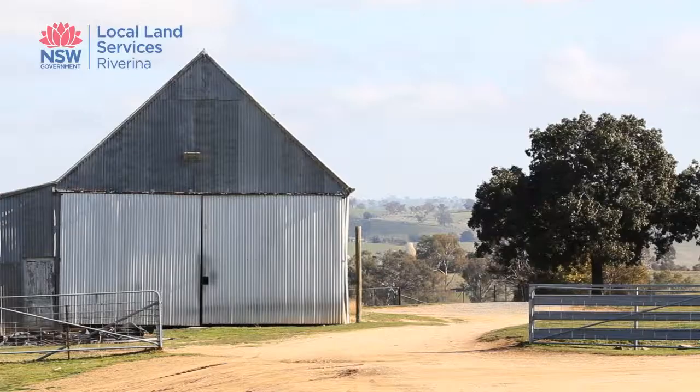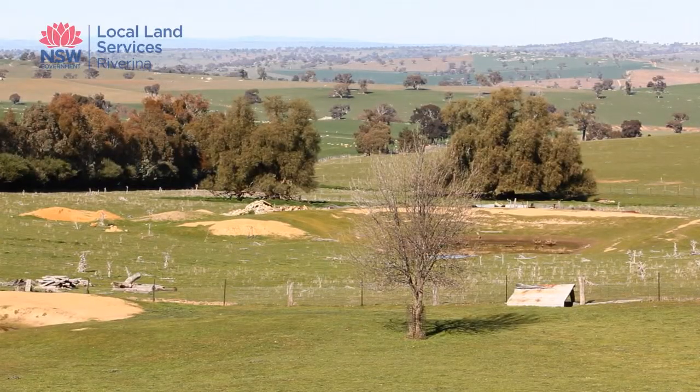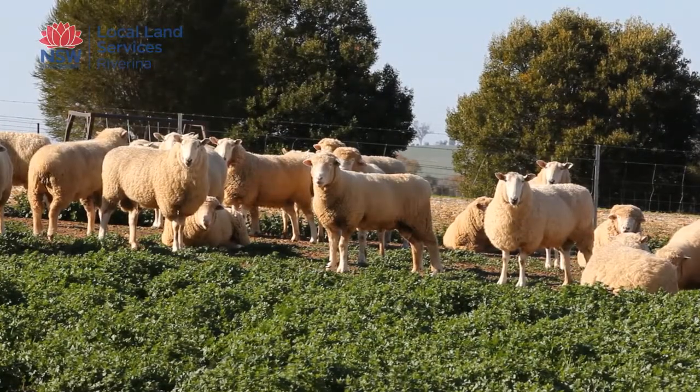Essentially, the layout of the stock confinement facility works really well. It's close to amenities, it's out of sight of where we live, but it's nearby, so we're close at hand when you do have stock in the facility.